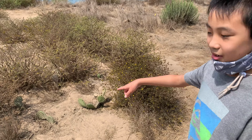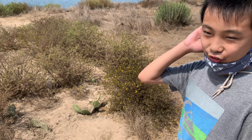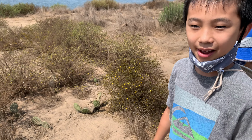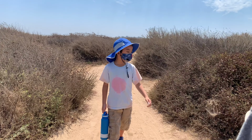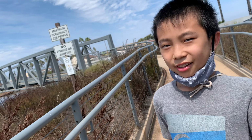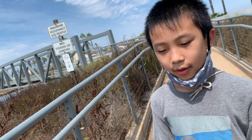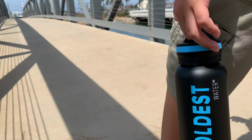There's some cactus growing over here, which is very strange because I haven't seen cactus anywhere else in this marsh area. There's a maximum occupancy for the bridge, which is 375 people. So if there's 376, then this bridge will collapse.